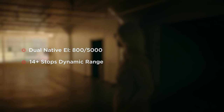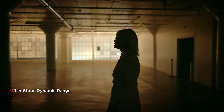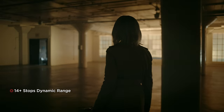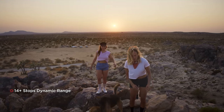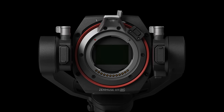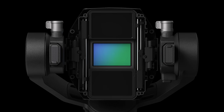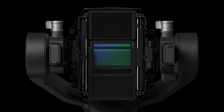X9 6K excels at capturing highlights and shadows. With a dual native gain of EI 800 and 5000, along with over 14 stops of dynamic range, it records images with gorgeous color grades and natural transitions when shooting during sunset. When shooting at EI 5000, it can capture clean footage at night even without assistive lighting setups. X9 has 9 built-in physical ND filters from ND2 to ND512. These can be switched on the fly to fit your shooting needs.